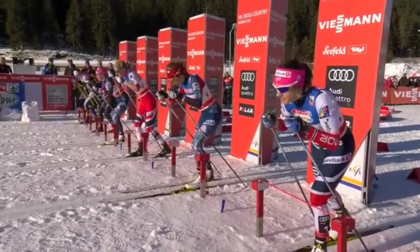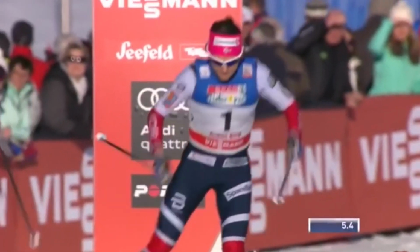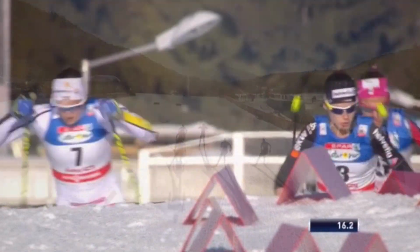Here's a look at the women's final from last year. Sophie Caldwell and Maiken Caspersen Falla in this race. You can see the women will start pretty aggressively. Plenty of room to pass in these first couple hundred meters. You can see the skiers here are 3 wide.